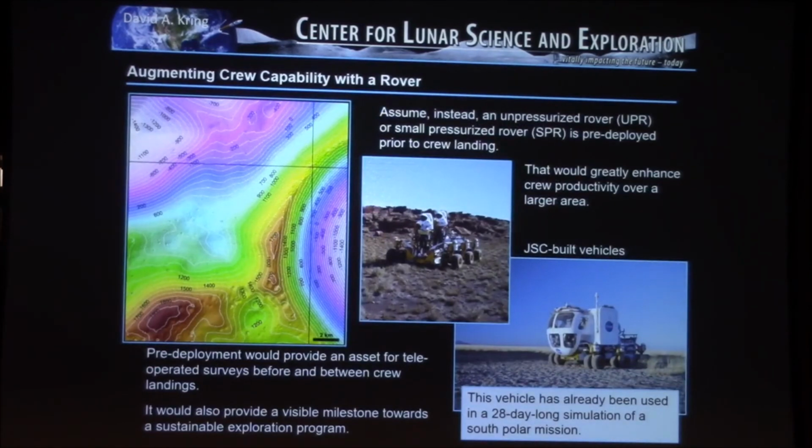So I've long argued, and I hope this will prove to be the case, that we're going to provide them a mobility asset. It may be an unpressurized rover with the first mission, but we want to get them one of these pressurized vehicles just as soon as we can. This is the terrestrial prototype, called the Lunar Electric Rover. We had 2 of these. We tested these in northern Arizona in a 28-day long mission simulation, simulating a mission to the South Polar region of the moon. These are wonderful vehicles, and they have the potential of taking astronauts a full 100 kilometers from any particular landing site.